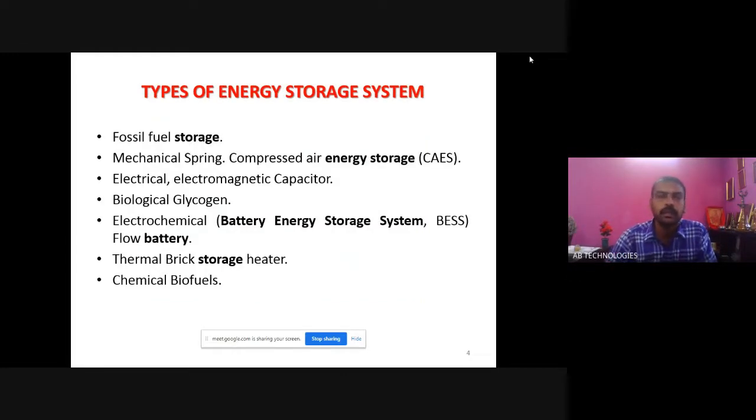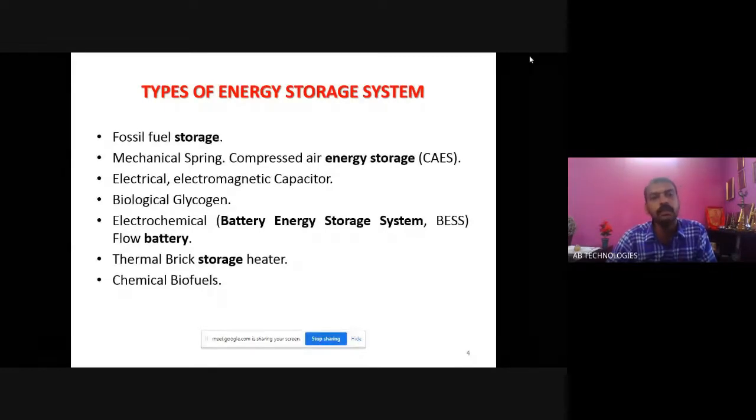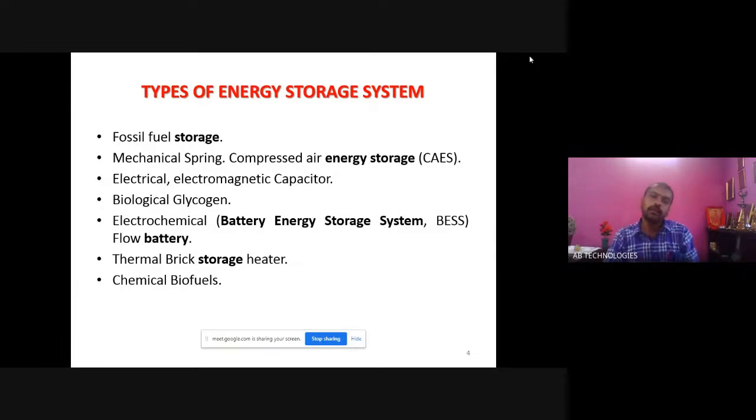These are the different types of energy storage system. First one is fossil fuel, then mechanical spring, that means inductor, then electrical capacitor, then glycogen, electrochemical battery system, then thermal brick storage heater. After that, chemical biofuels. Among these, the two best are battery storage and supercapacitor.